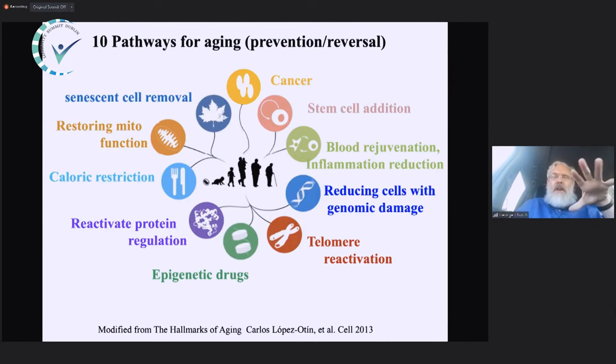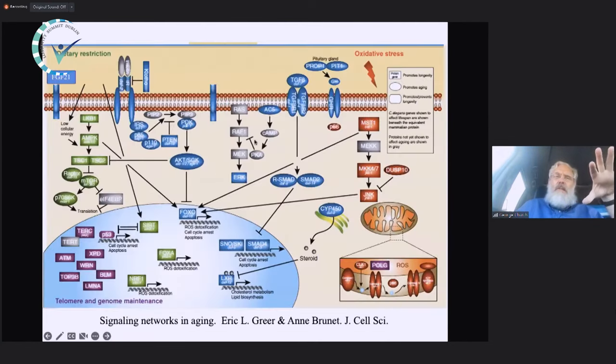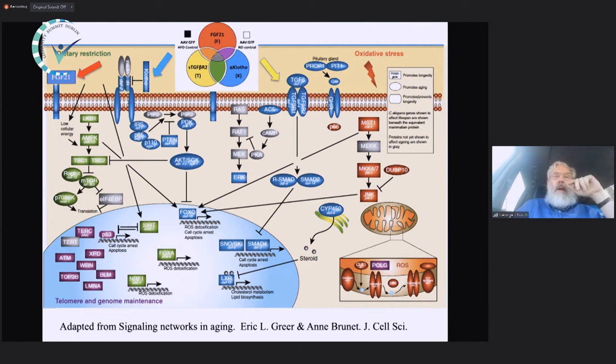Now, those hallmarks of aging each have a pathway associated with them. Some of these pathways are represented in the context of the cell, where you have the extracellular components, the membrane, transmembrane, the intracellular, and the nuclear components, and then other organelles like mitochondria. And this is very well understood. An intervention in all of these has been tackled at one point or another.